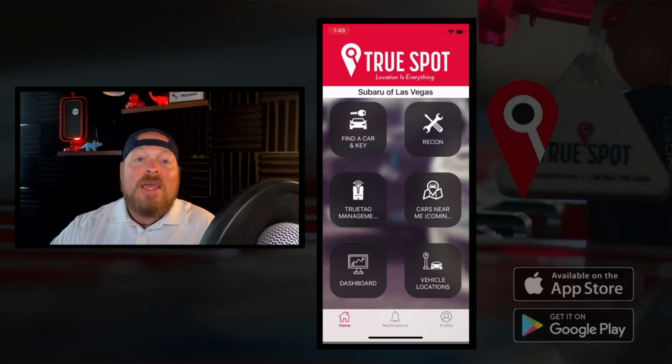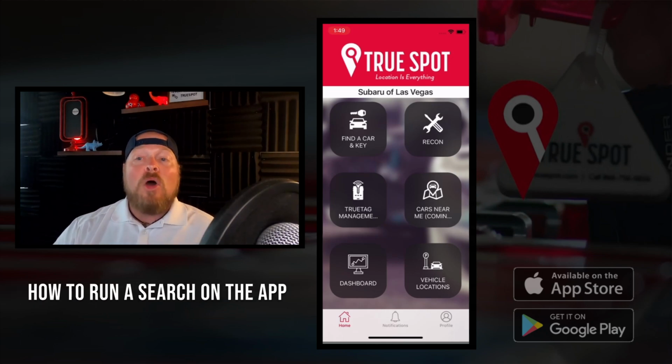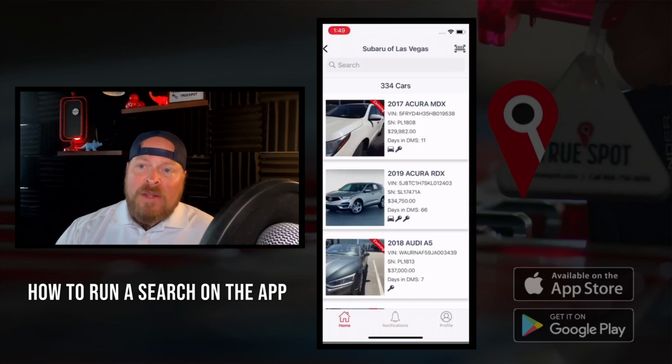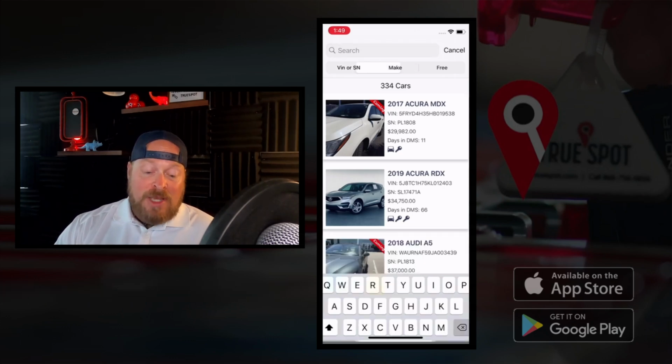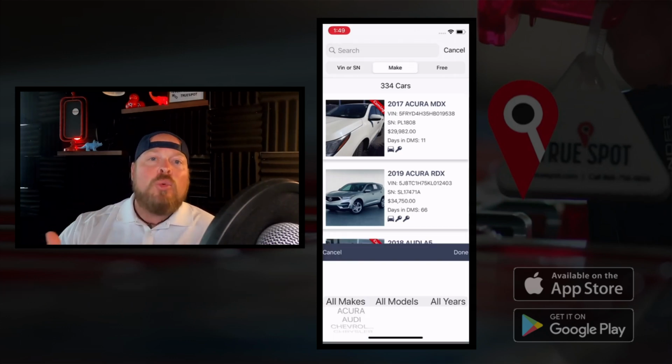Now, let's get into running a search. So I'm going to go ahead and select the find a key and find a car. Immediately you have a search bar at the top, so I could either type in a stock number, a VIN, or jump over to make and model. Let me click on that, and from here, it's only going to show you what's available to you, right? So it's not going to show you all the possible options in the world, just what you have on your lot, because it's pulling from your inventory feed.